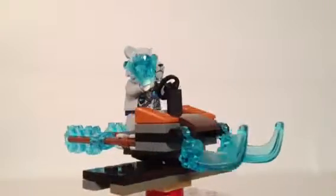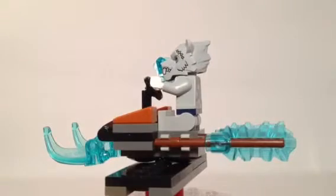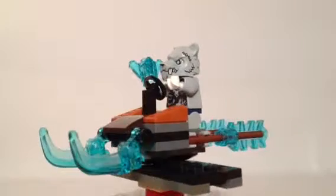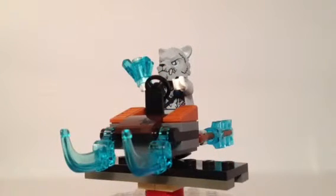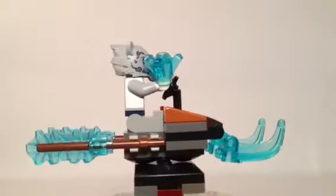I find it a little bit odd, though, that there's just a plain steering wheel, and maybe I'm thinking of it as a City, like a regular car steering wheel, because that's what it's normally used for, but it just looks a little bit out of place. I would have been okay if it was like in other Chima polybags, they usually have a handlebar, like on a motorcycle. But I guess this is okay, just to break it up a little bit.